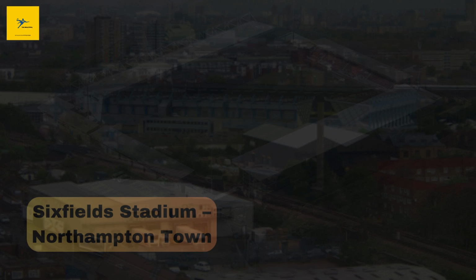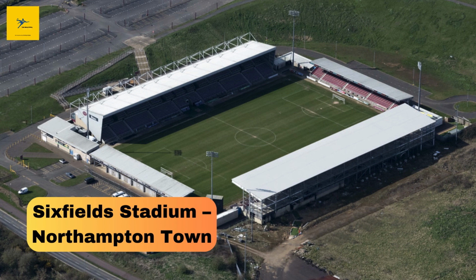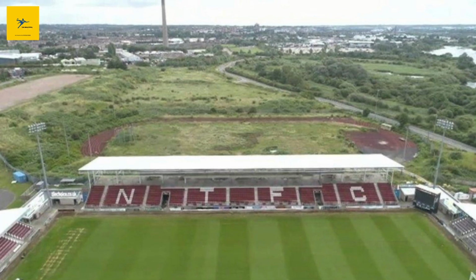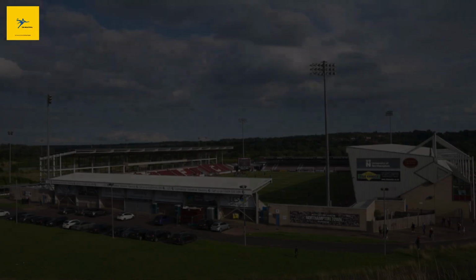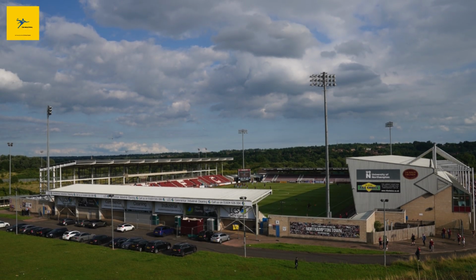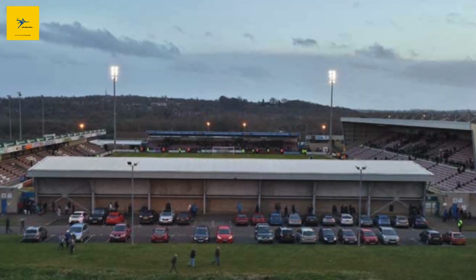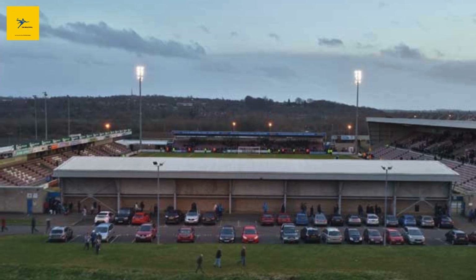19. Sixfields Stadium. Welcome to Sixfields, a stadium surrounded not by history or community, but by a retail park. Built in 1994, the ground sits awkwardly beside a bowling alley, a cinema, chain restaurants, and a giant car park. It's the definition of soulless suburbia. You don't walk to Sixfields through buzzing streets or past generations-old pubs. There's no real identity, no heartbeat.